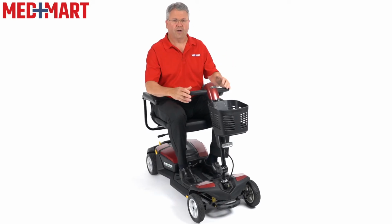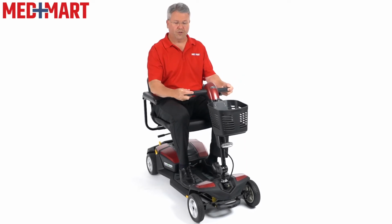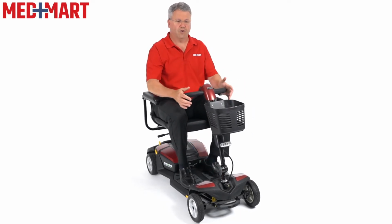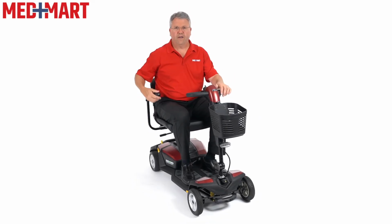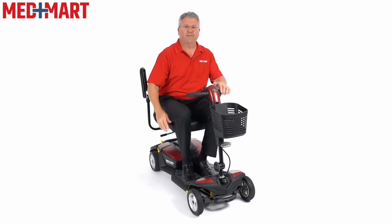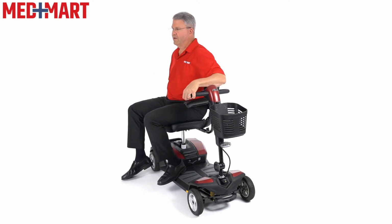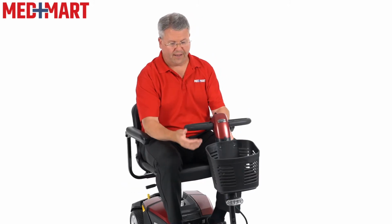So coming down a little further, one of the adjustments that can be made to bring either the tiller or the steering wheel closer to you is a knob right here on the front, which makes it easy to adjust the tiller away from you or closer to you. And a couple of things that make it easy to use the scooter. One is the ability to raise the arms up out of the way to make it easier to get off and on the scooter. If I need a little more assistance, there's a lever at the bottom which allows me to twist and lock it at a 45-degree angle, or I can keep going and lock it at a 90-degree angle.